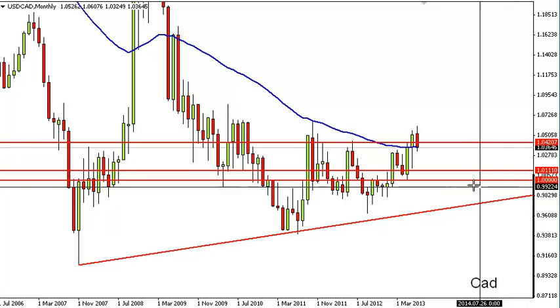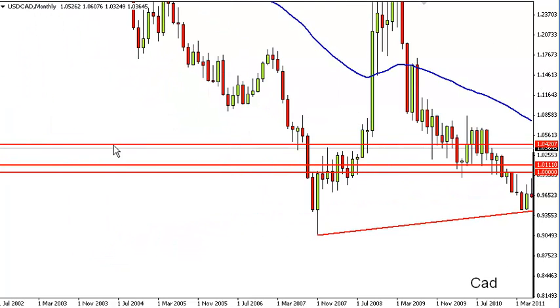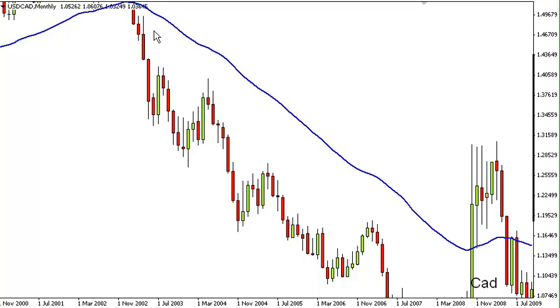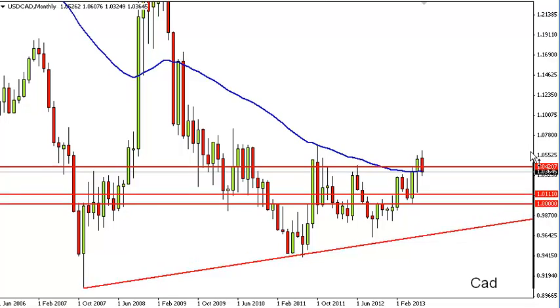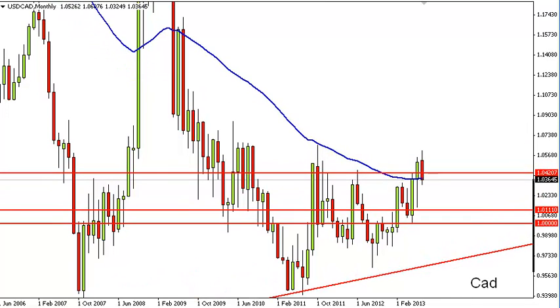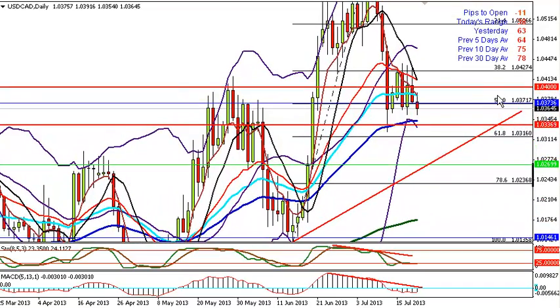Finally, the CAD. The CAD last month broke this all-important 55 EMA. First time since 2009. And prior to that, this went back all the way to 2002, that this 55 EMA has not been broken. That still to me is a major area. I took a loss on this last week. Still, I'm only interested to long. However, it does look a little bit bearish at the minute.